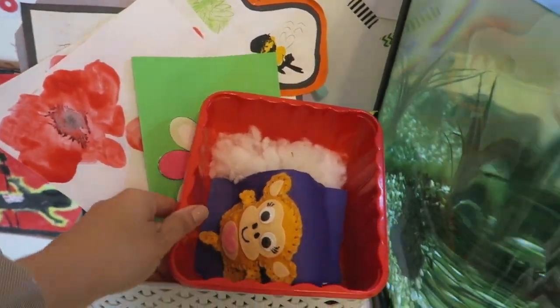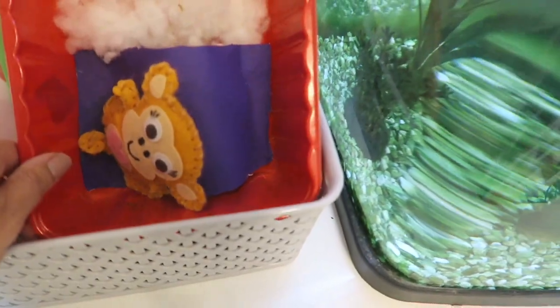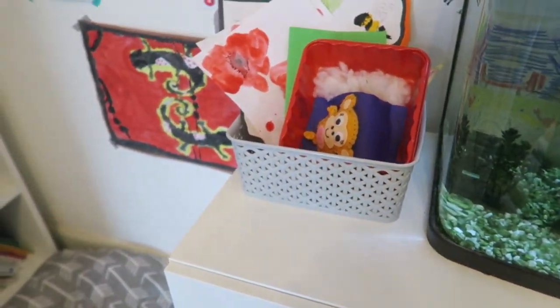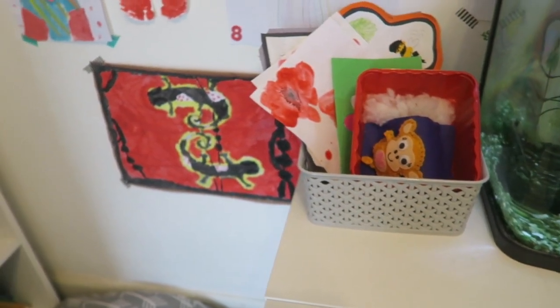Just helps to keep it organised, and I also keep spare puzzle pieces in there. So if I ever find a puzzle piece on the floor or under the rug or anything like that, I just pop it in there, and then when the puzzle next comes out, I know exactly where to look for the lost puzzle pieces.